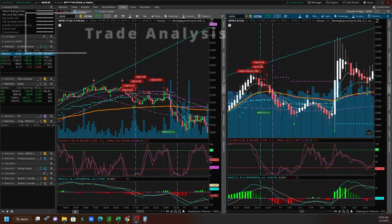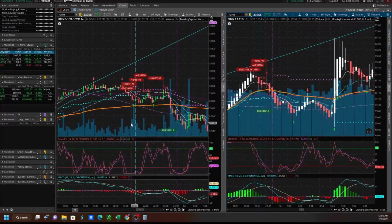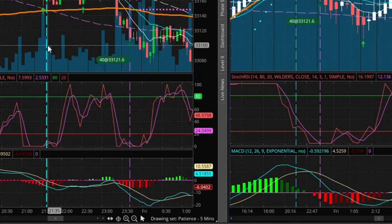This next trade that I want to talk about occurred on Thursday, January 5th. And this occurred in the evening, at 9:30 p.m. So that's when the Asian markets are open, and we're about 2 hours away before the European market hours open at this time. So it's referred to as the Globex.